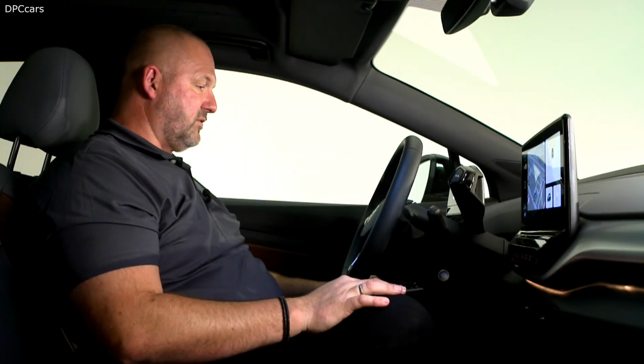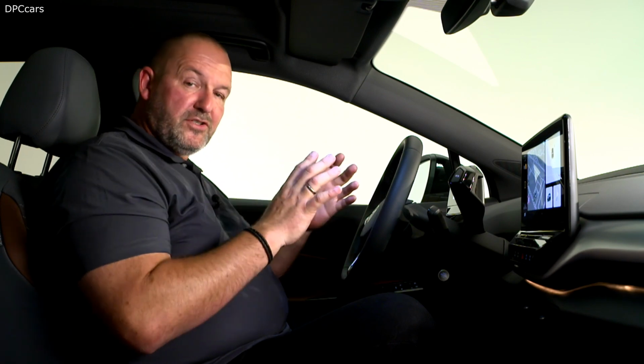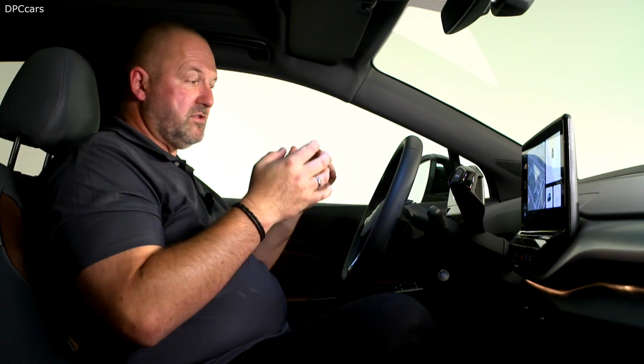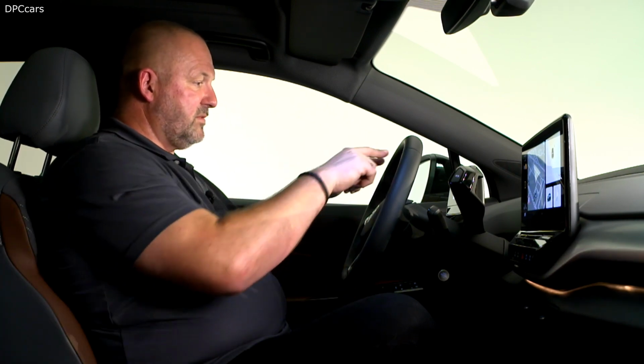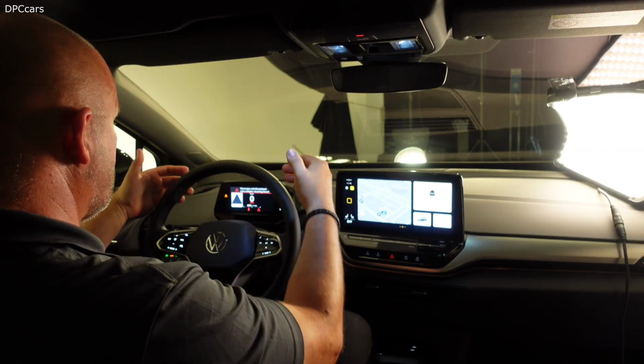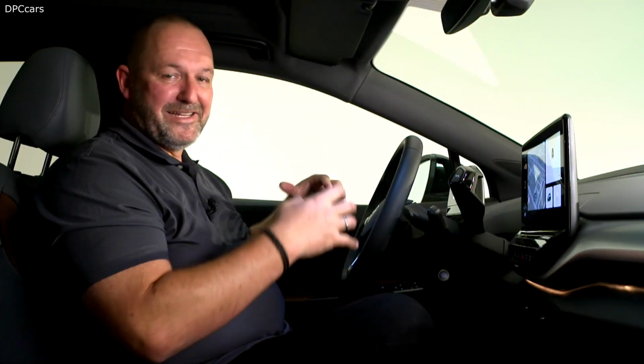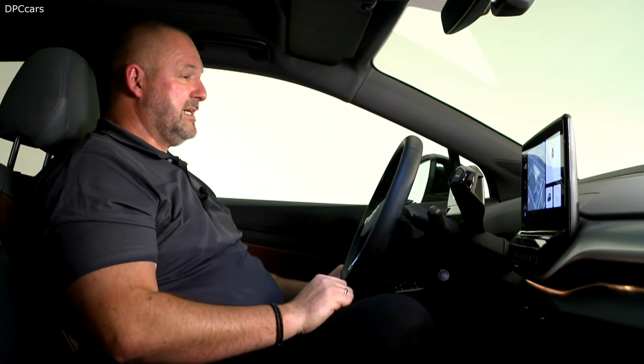Being inside of the ID.4, you instantly see, yeah, that's a new and fresh car. And different to the Skoda Enyaq, which we reviewed a couple of days ago, we find a completely different screen in here. The screen size is the same, but the position is completely different. It's not integrated into the car. It's really something that looks like it's flying inside of the car, so not really connected with it.